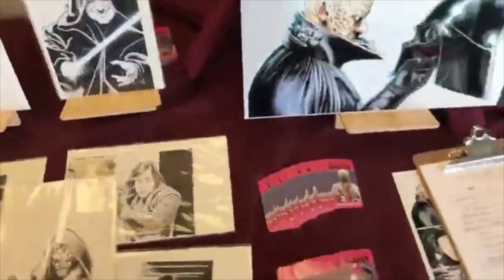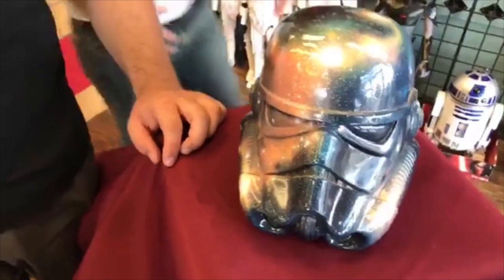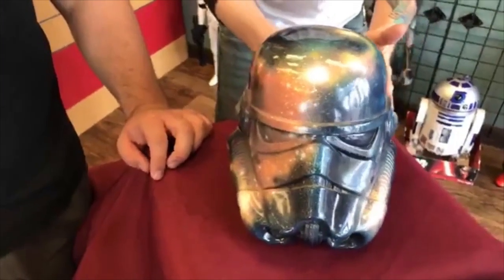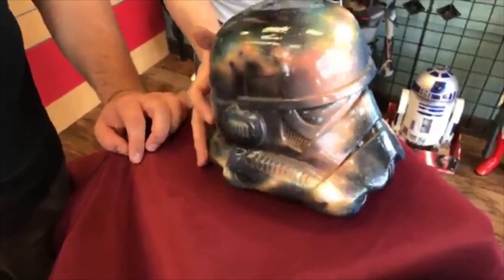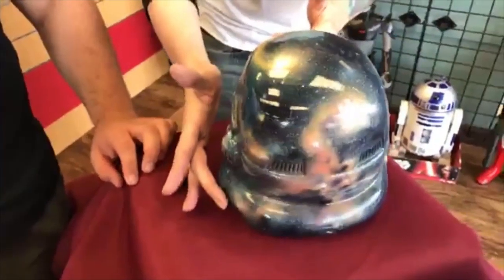And then check out this. This is really cool. This is a custom painted helmet. I'll do the turn. Look at that. It's beautiful. I love it. I love galaxy backgrounds. Look at Gemma. Jim McClure is going to be my little astronaut.